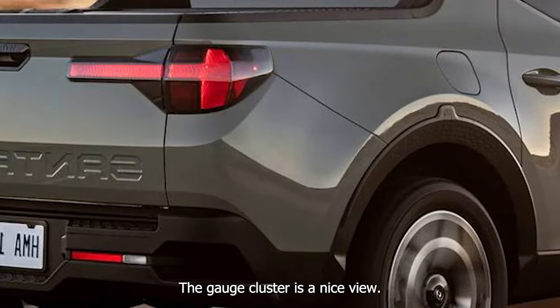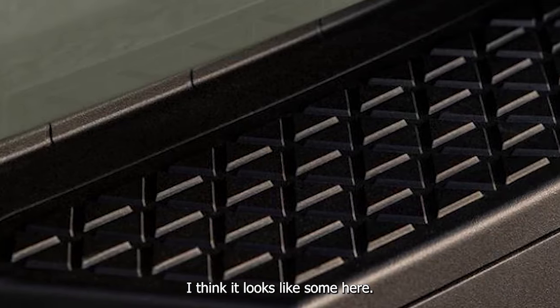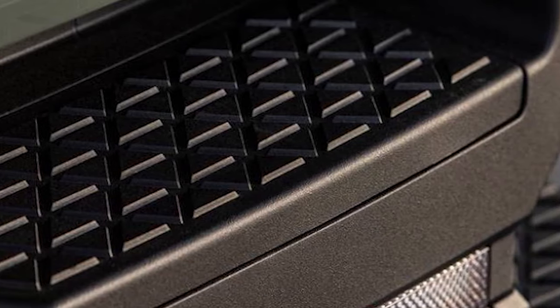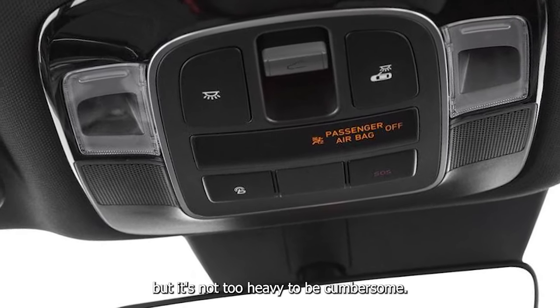The gauge cluster is a nice view. Well, the steering is a good weight. It's not too light to feel insignificant, but it's not too heavy to be cumbersome.